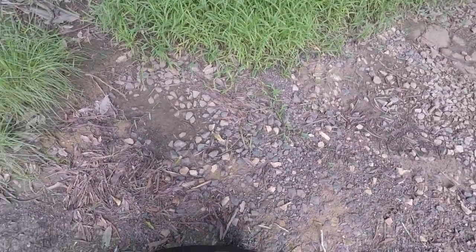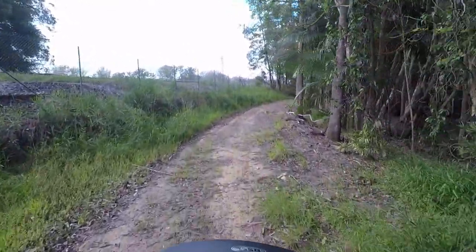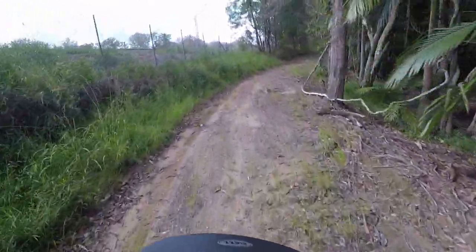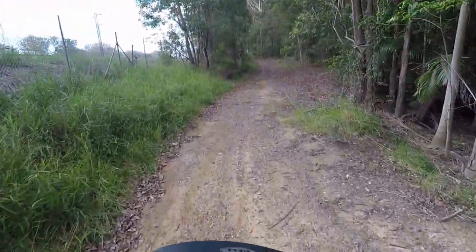I've got something stuck in a brake. What's making that noise? Oh well, nothing fell off, let's keep going. Yeah, it's definitely full of drive tracks, you can see them, so someone's been through.